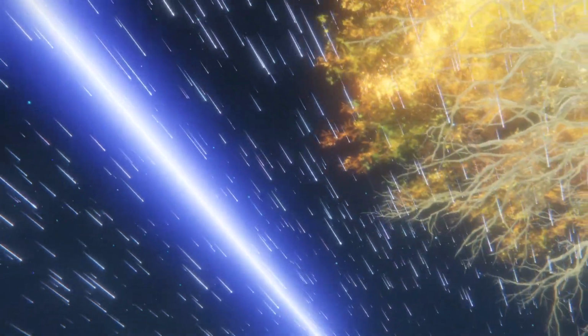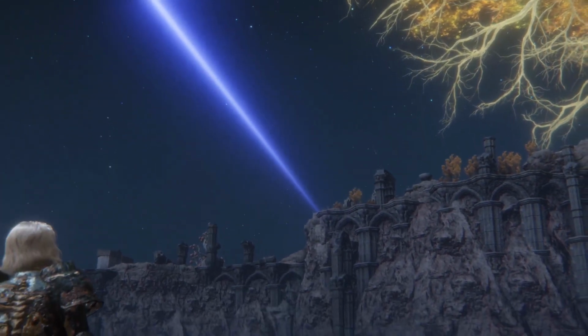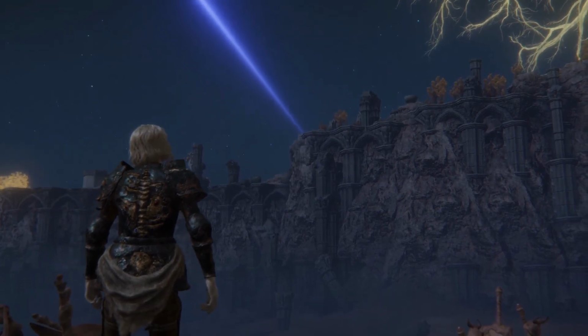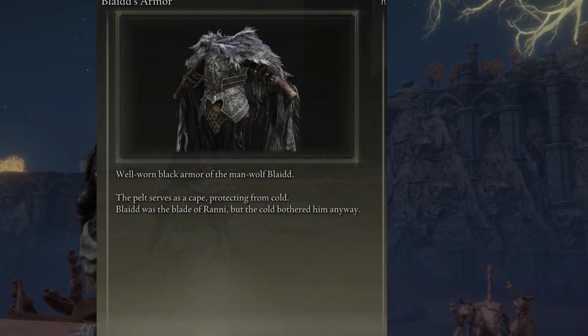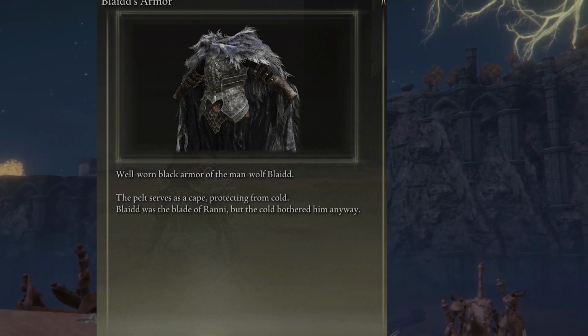But given how popular it was in Japan, and taking into consideration how long this game's been in development, we can kind of see why they might have wanted to sneak this in. But I don't even have to tell y'all what the reference is, just read the description of Blythe's armor. I'm sure you'll find it.